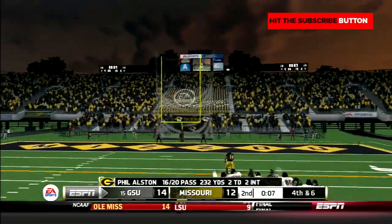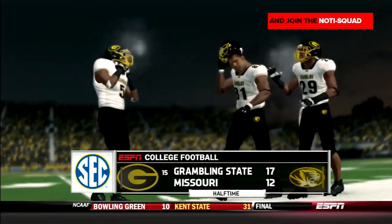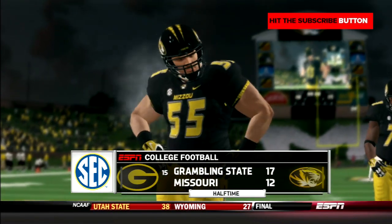Nick Gordon comes on to kick the 36-yard field goal. It's up, and it's good, sending us to halftime. Grambling State is up 17-12. GSU is looking strong on both sides of the ball, but will Mizzou turn things around in the second half?